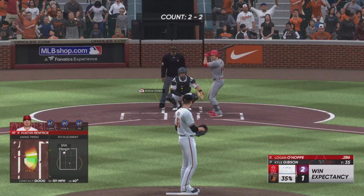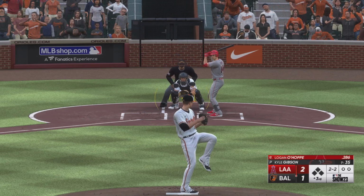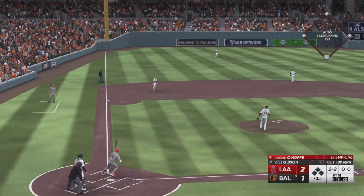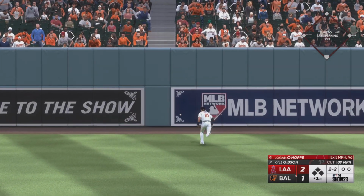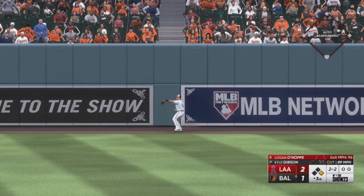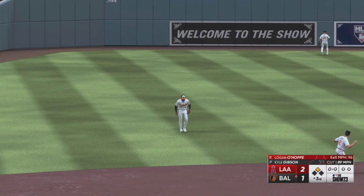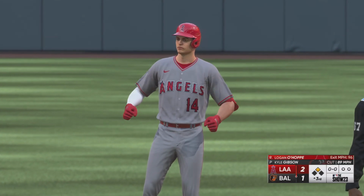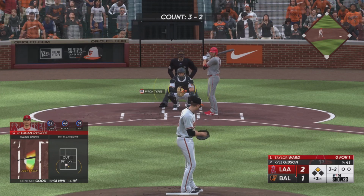And now, Logan Ohapi. And now 2-2. Line drive. Drops in for a hit. Couldn't run it down. And that's a double. Well, he wasn't afraid to hit with two strikes. I think he choked up a little bit, maybe spread out, but he got the job done right there.